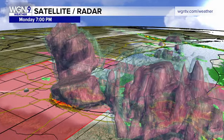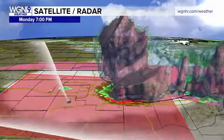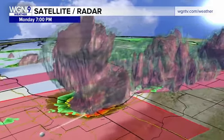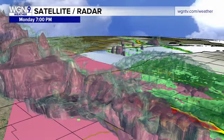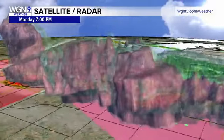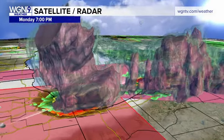And watch this now. And we can look at that. That's what we're under here in the Chicago area right now. That thing goes upwards of 50,000 feet. Look at that. And then here are the ones coming into northern Indiana, southwest lower Michigan, right there. That's the cluster. Isn't that something?